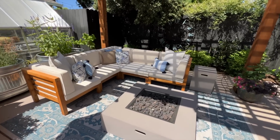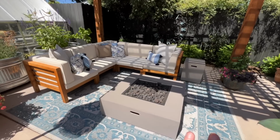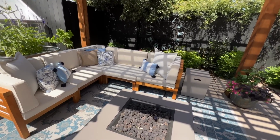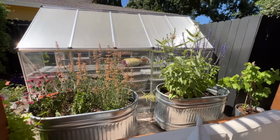All right, then you can see our sitting area. We have used this new fire pit so much this season. I am enjoying it so much. It's so wonderful. We find ourselves out here with a little blanket sitting by the fire. Right behind here, these are my two pollinator stock tanks.